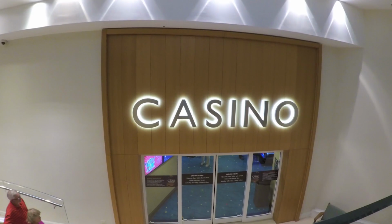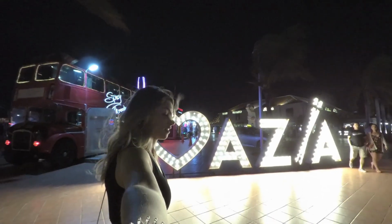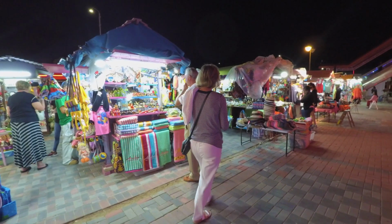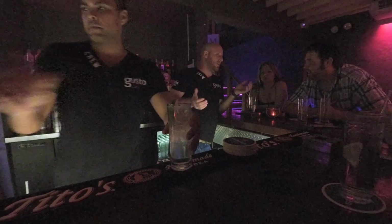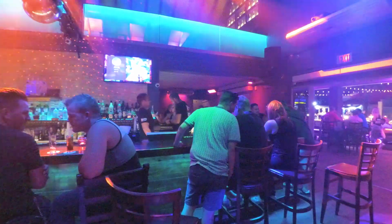We mostly went to the casinos after dinner. My favorite casino was the one at the Ritz-Carlton. We also walked around the Villas Plaza at night with all the restaurants and kiosks. We stopped in Gusto, the nightclub. It had a really cool atmosphere and the bartenders were super friendly. Also, the drinks were pretty cheap. Usually after dinner, we just go to sleep, but in Aruba, there's so much to do at night.